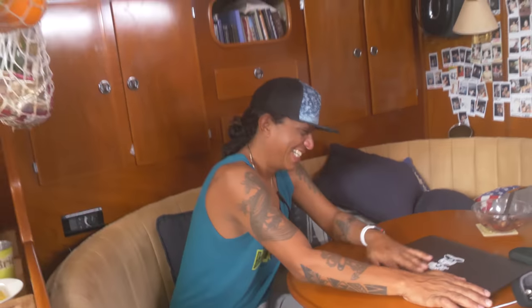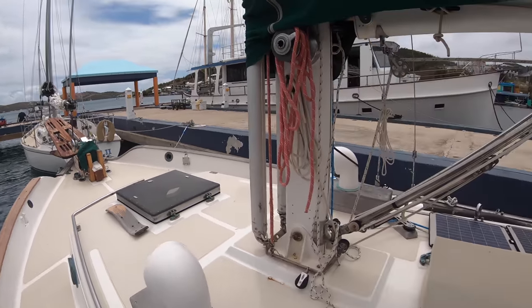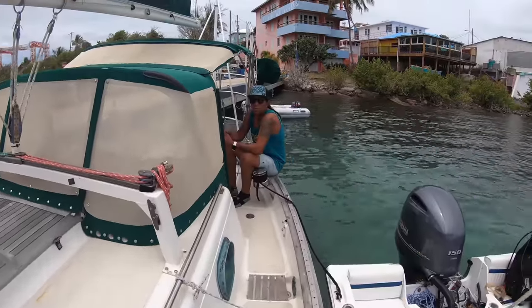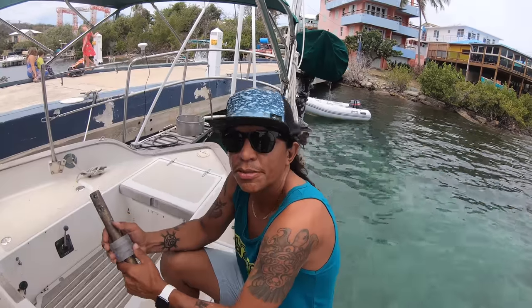You gotta have Kazza say what the name of the boat is. Christopher Robin. What? That's how you say the name in Swedish. Christopher Robin. Nice. So Nestor, you bought her for how much? 4,000? 4,000 US for this boat. Crazy deal. How much time do you think you've got into this boat in hours?